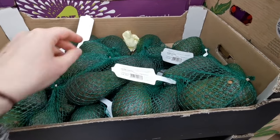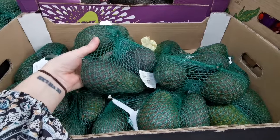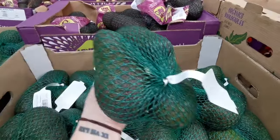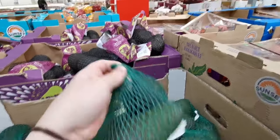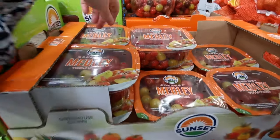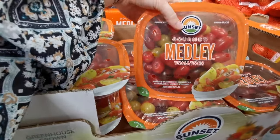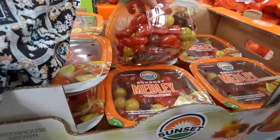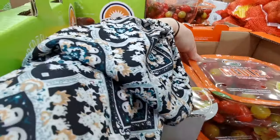These are organic Hass variety. They are $4.29 and you get a 3-pack of them. We are currently doing quite a lot of baby led weaning and Fraser is absolutely loving these. So no trip to Costco would be complete without a pack of these gourmet medley tomatoes. You get yellow, you get the deeper red, and then you get the normal red in the pack.